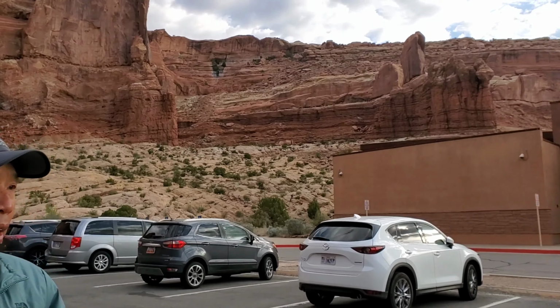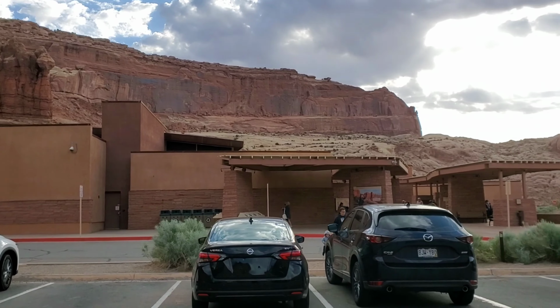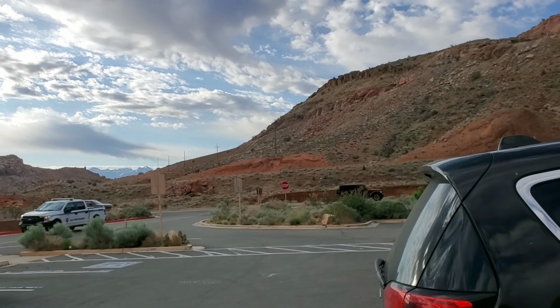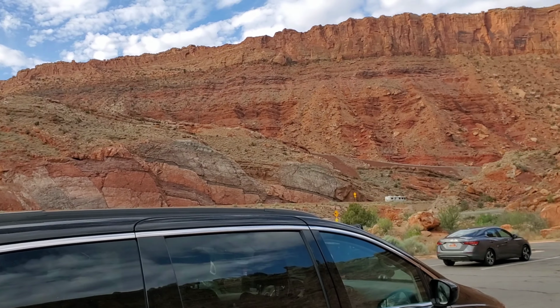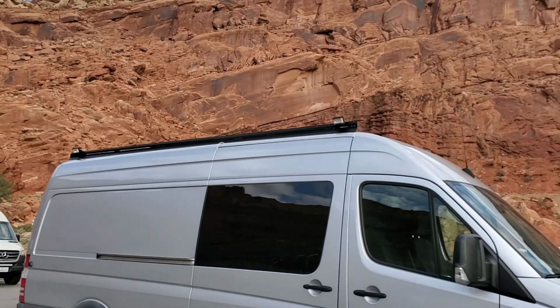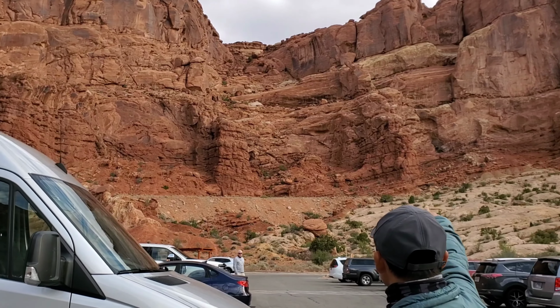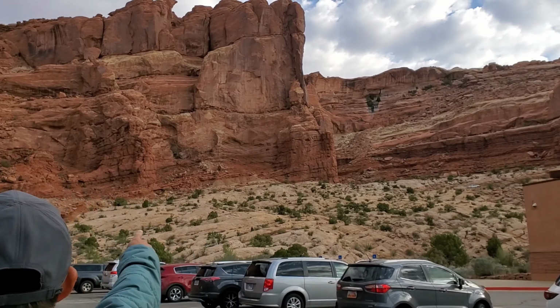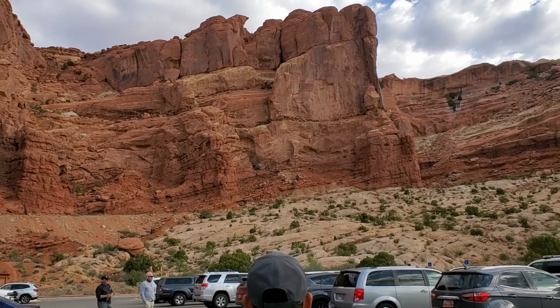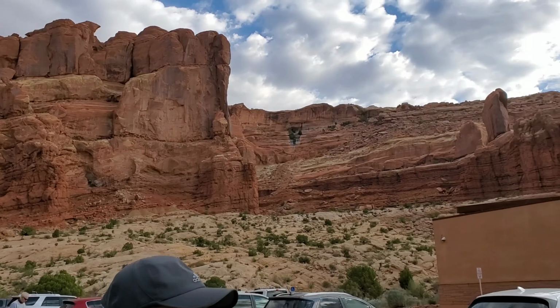Alright, well, we are in, guys. Arches National Park. You can see that this is the visitor center and the way the entrance is going all around there and go up on that hill right behind you. Going up on that hill right there. You can see cars going up. All right, let's go.